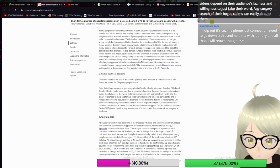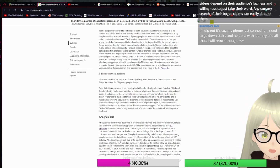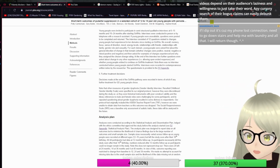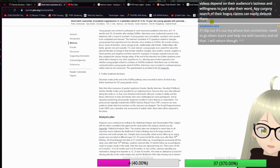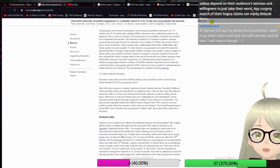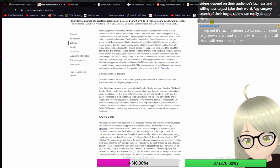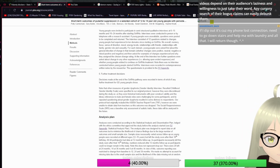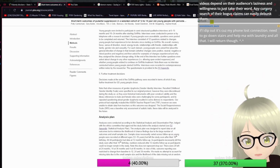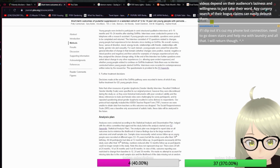Further treatment decisions. Decisions made at the end of a GnRHA pathway were recorded in terms of which, if any, further treatment for gender dysphoria young people chose. Note that other measures of gender dysphoria, the Gender Identity Interview and the Recalled Childhood Gender Identity Scale, were specified in our original protocol. However, they were discontinued during the study as A, they were historical instruments with poor construct validity, and the binary references to male and female roles were challenging for some participants, and B, repeated questioning about gender dysphoria resulted in some distress to respondents.